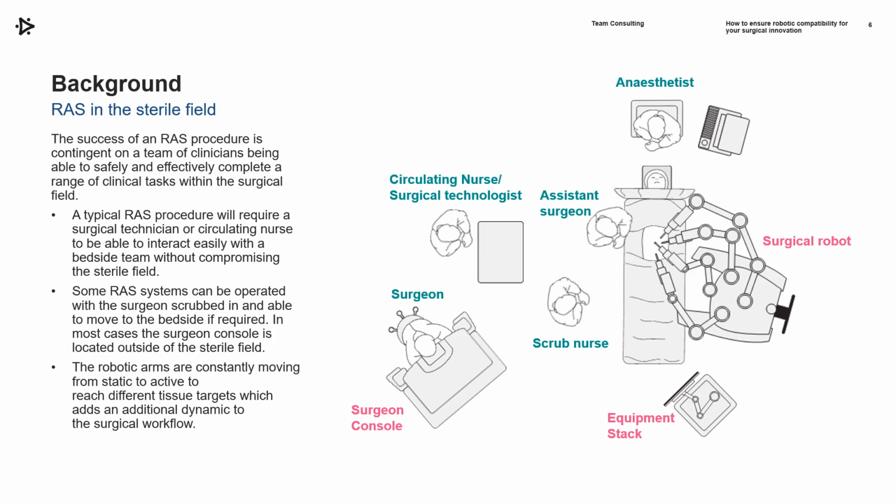So as you can see from the schematic on the page there, within the sterile field you may have an assistant surgeon and scrub nurse working at the bedside. The surgical robot, of course, is within the sterile field as well. It has to be draped with sterile drapes, again, to maintain sterility. Outside of the sterile field, you'll have a circulating nurse or technologist who will be handing off devices to the scrub nurse using sterile technique. As has already been mentioned, some systems allow the surgeon to be scrubbed in and able to move to the bedside. So it's definitely the case with the distal motion system.